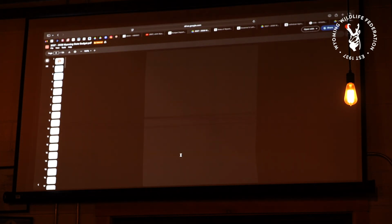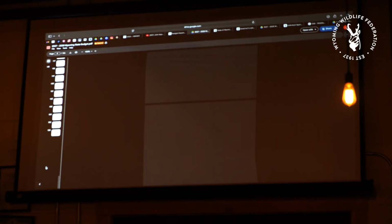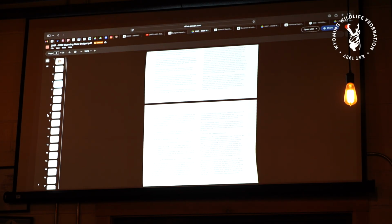Let's see, does it give you the page count on this one? 126 pages. Downloading. So how do you sort through that?